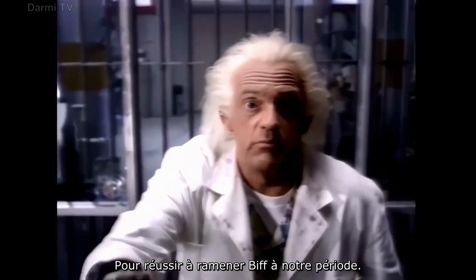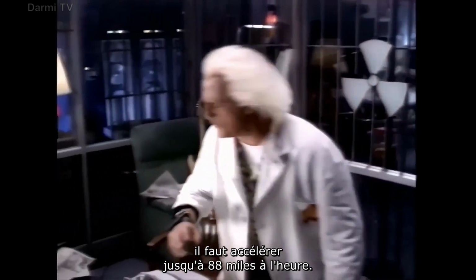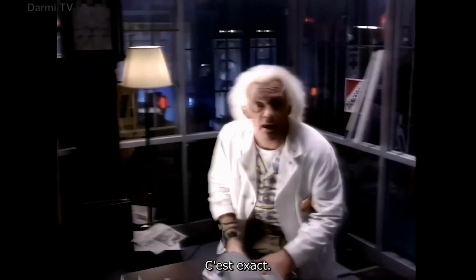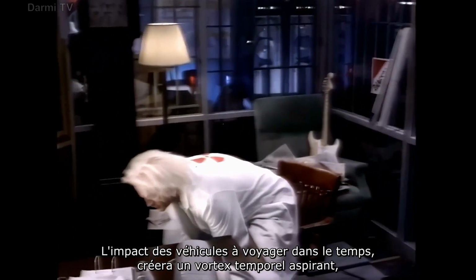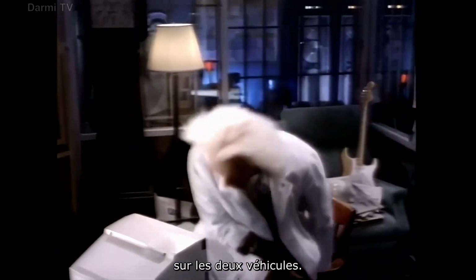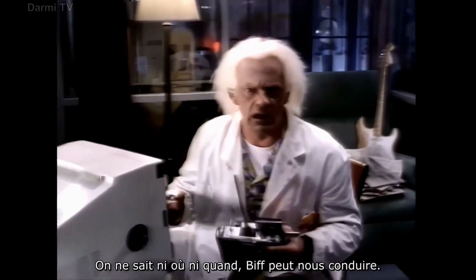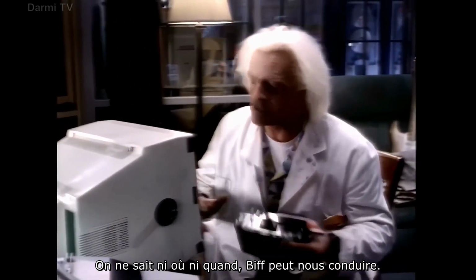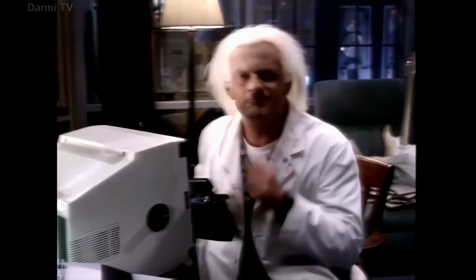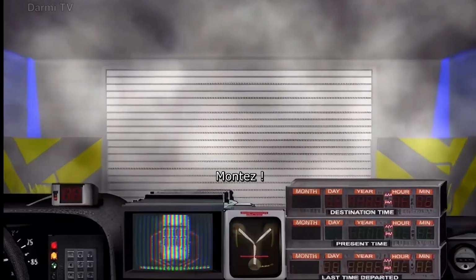I almost forgot. In order to successfully bring Biff back to our time period, it is necessary to accelerate up to 88 miles per hour and bump him. That's right, bump him. The impact of two traveling time vehicles will create a time vortex, sucking both vehicles and time travelers back to their original point of departure. There's no telling where or when Biff may be leading us, so be prepared for anything. Good luck, time travelers. Get in!